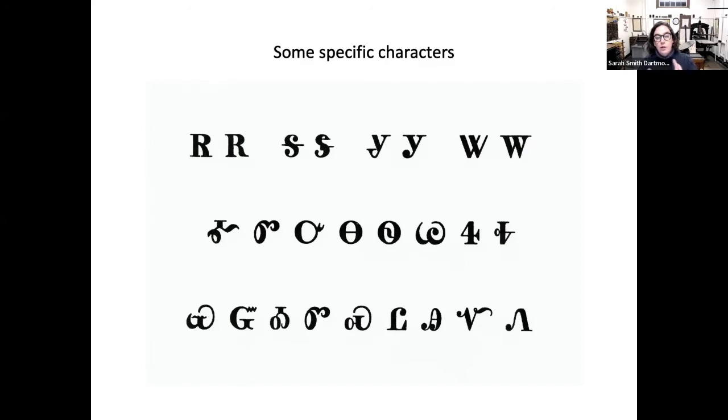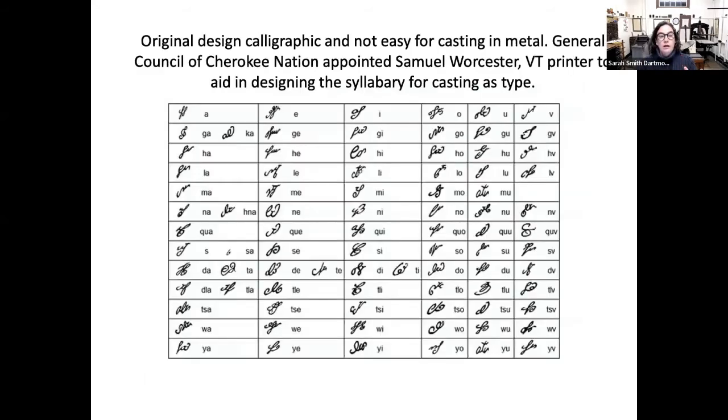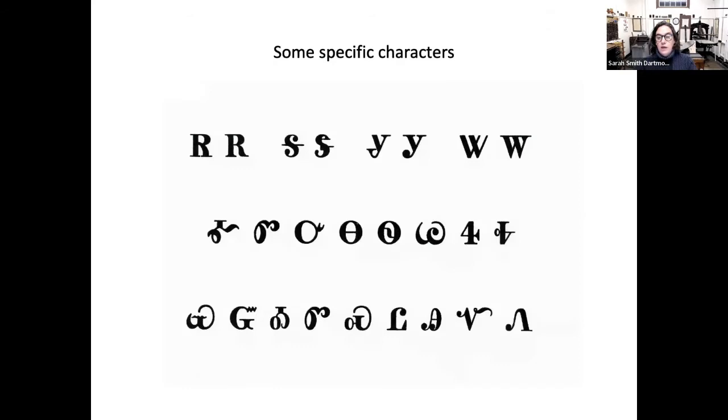Anyway, he brought up the point that Samuel Worcester was changing things quite a bit in some cases. If you go back to that calligraphic, you go from this, which seems like Sequoia might have been looking at handwriting, a script, and then this looks a lot more Roman. Now this is a proof from the type that we have, so this has been through many iterations actually, so it's even more simplified than what the newspaper would have had, but still Worcester would have made some changes to simplify those shapes.